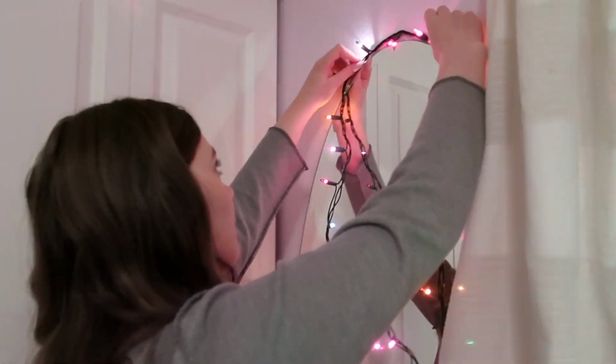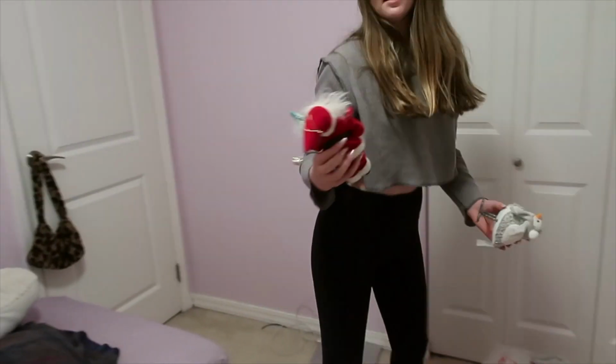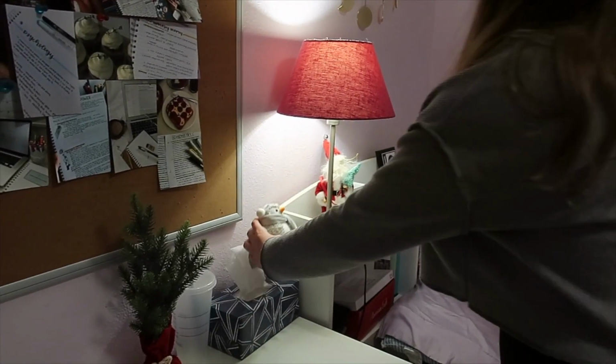How do we do this? Tape? I don't know. Okay, boom. She can fix that later. Those are two pillows. Pillows. Okay, I don't like making beds, so we can do that one. Santa can go right here. Okay. Penguin. I think that'd be cute.